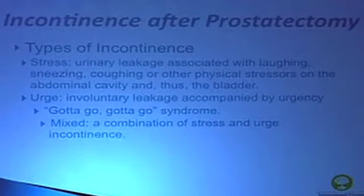Okay. So briefly, we are going to go over the types of incontinence. Stress incontinence means you'll have a little bit of leakage when you laugh, sneeze, cough, maybe bend over to pick something up. Anything that's going to increase the pressure in the abdomen and therefore the bladder, and you're going to get a little bit of leakage. Urge incontinence, on the other hand, is that incontinence associated with the urge to go to the bathroom. The "I have to go right now or I'm not going to make it" sensation. And then mixed incontinence is just the combination of both.